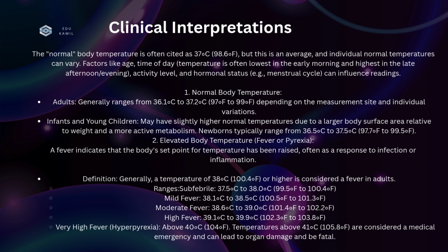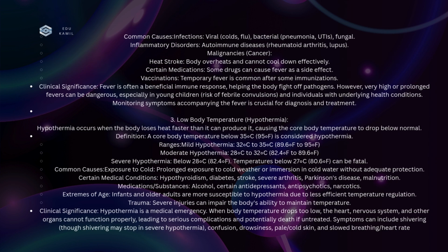Hyperpyrexia, above 40°C, 104°F. Temperatures above 41°C, 105.8°F, are considered a medical emergency and can lead to organ damage and be fatal. Common causes: infections, viral, colds, flu, bacterial, pneumonia, UTIs, fungal.